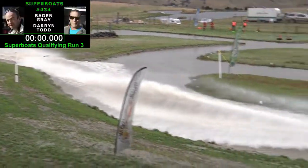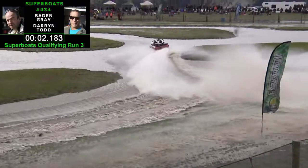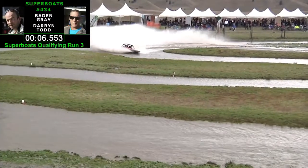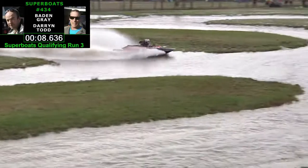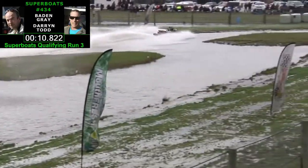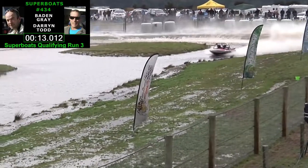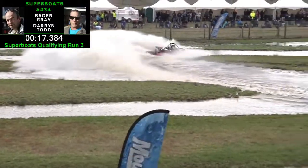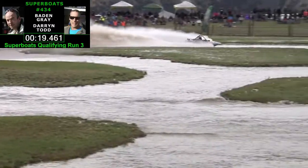Great at his job. So the Vickers Aircraft Company machine, the twin turbo, 1200 horsepower, and Baden Gray in his last lap out here looked very, very confident, certainly very fast indeed. Waiting to see some big things from this pair here today in the Vickers Aircraft vessel.